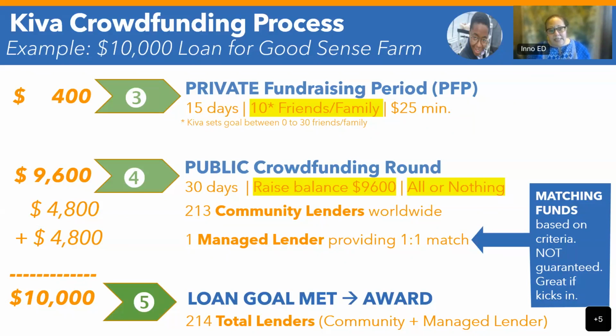And in his case, a managed lender did kick in. His campaign met the criteria of a managed lender. I think it was Donna von Furstenberg Foundation. So that matched 1-to-1. So instead of having to raise $9,600 from the general individuals in the world through the Kiva platform, he really only needed to raise $4,800 because that managed lender was matching 1-to-1 to that. So in the end, 213 community lenders and 1 managed lender contributed to his campaign. Within 30 days, he got to that $10,000 goal, which means he got the money and it was distributed to him. So again, it's an all or nothing campaign.